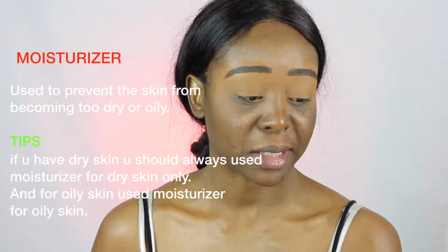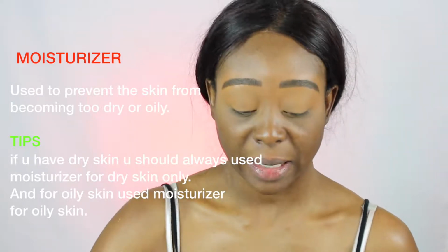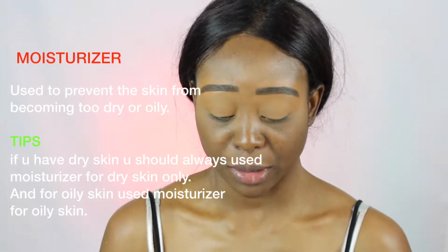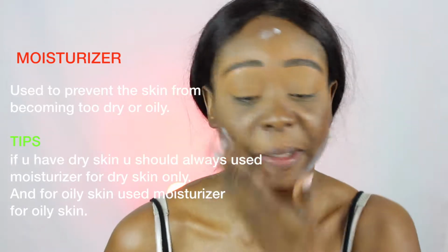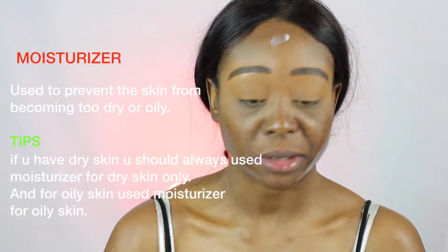Okay guys, so step one of the flawless natural makeup look, you will need your moisturizer. This moisturizer is Loreal Hydrating Renewal, and this is what I always use for my skin because I do have dry skin. So just go ahead and moisturize.